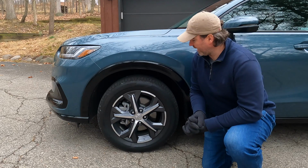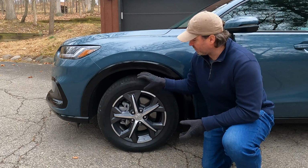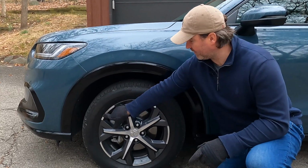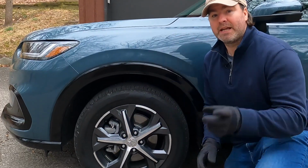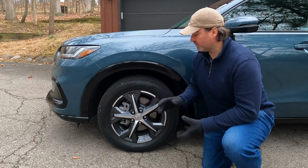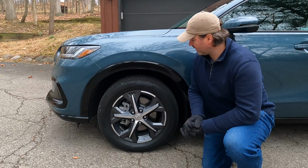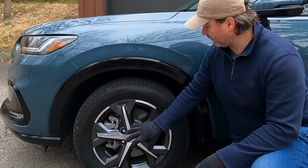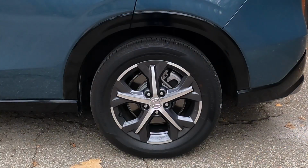Overall, I think it's an attractive looking wheel and an appropriate size for an SUV of this size. And the fact that we have 60 series rubber to work with is a good thing. It helps absorb some of the bumps and heaves on the road and smooths out the ride. Also, even though we are talking about a small B segment SUV, we do have disc brakes in the front and in the back.